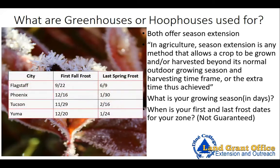I looked up my area, but there's really no resources on it. The closest place that I found to Ganado was just kind of generalized. I believe this is last year's. The first fall frost is going to be on October 22nd, so that's when the first frost comes. And then in the springtime, June 9th would be the last frost.